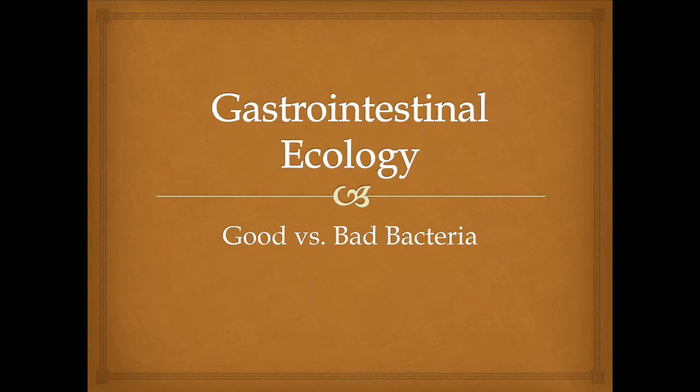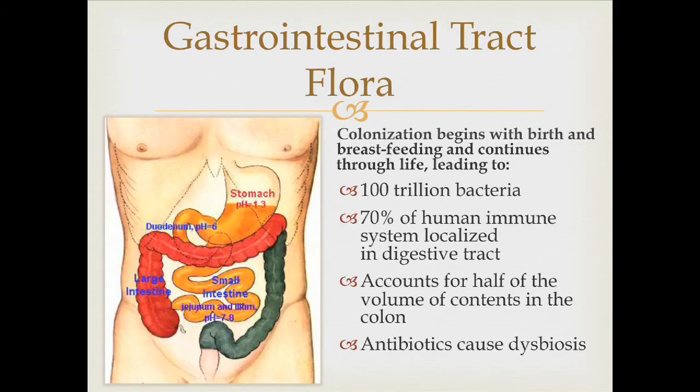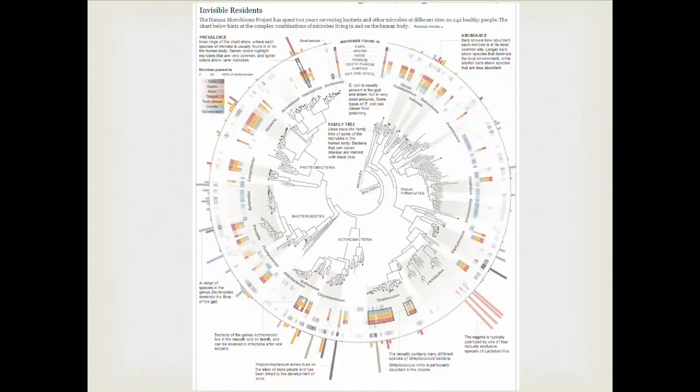We are basically a very elaborate transport mechanism for bacteria. There's over 100 trillion bacteria in our body, and the colonization occurs at birth, through breastfeeding, all the way through life. Okay? And the bacteria in and on our body are staggering in their complexity, and we're basically just scratching the surface on what this looks like.